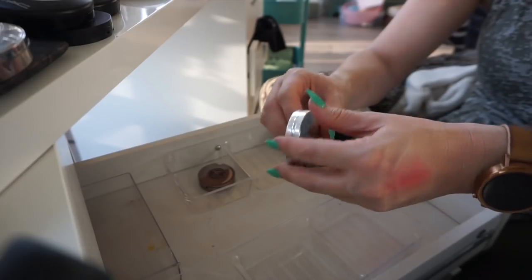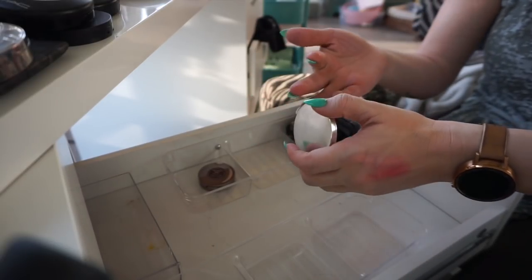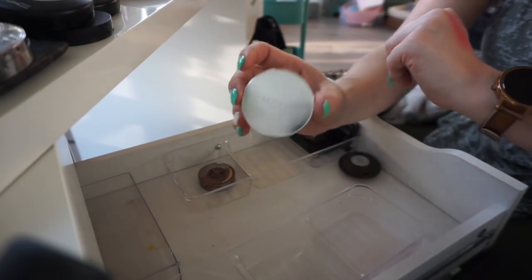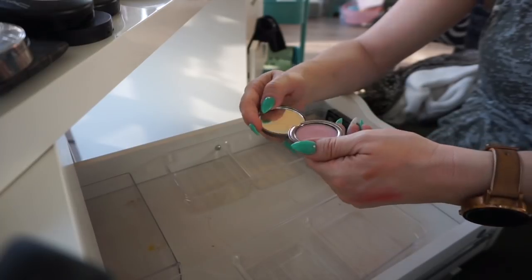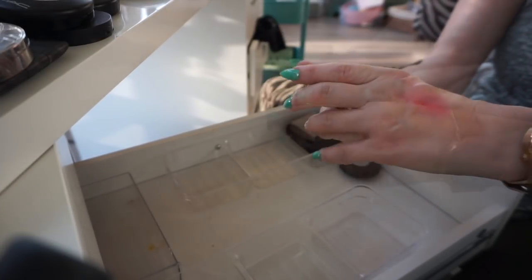This is an Honest Beauty cream blush, and y'all know I don't really use cream blushes all that much. I have to really love a cream blush formula to keep it. I'm going to declutter this one. This is a blush by Galactic Beauty, and it's the color Milan. This was one of my favorite blushes for a long time. It still is. I'm definitely going to keep that.